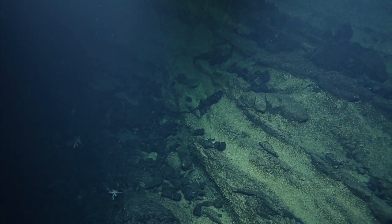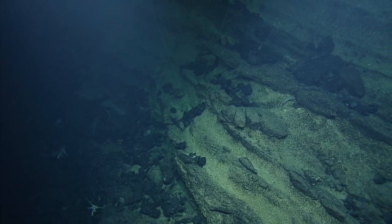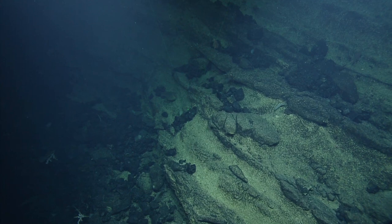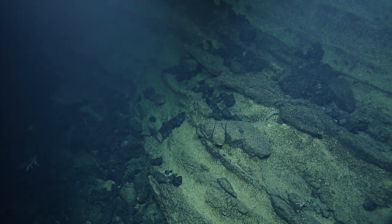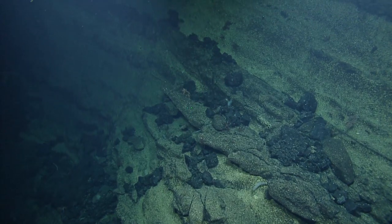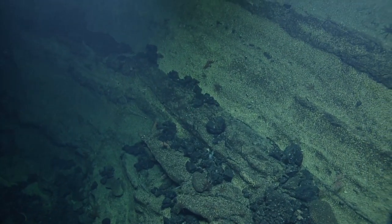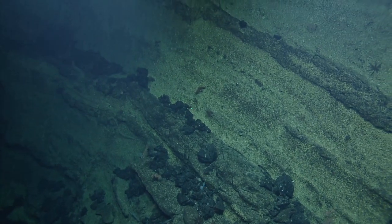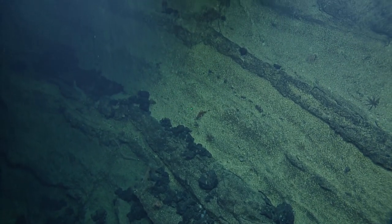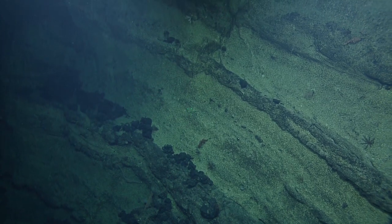Is that a fish? Sponge, I think. Sponge or, yeah. Okay. It almost looks like sedimentary. Yeah, it's like sedimentary rock, with little bits of basalt. Those look like they've fallen from above. Yes, go ahead. This is hyaloclastite deposit.